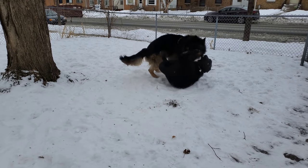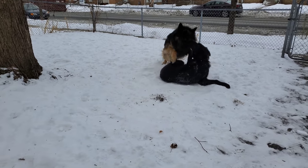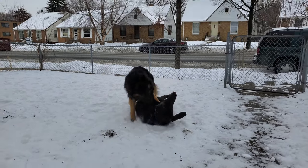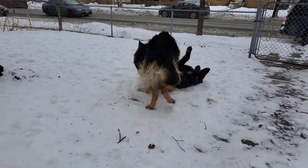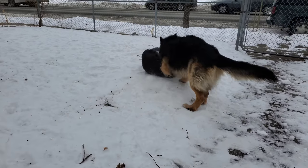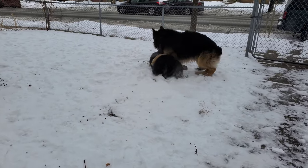Lobo loves playing with pups. If you watch some of the old videos of Lobo and Kurgan where Kurgan was a puppy, it reminds me of the same. You tell him, Bo.